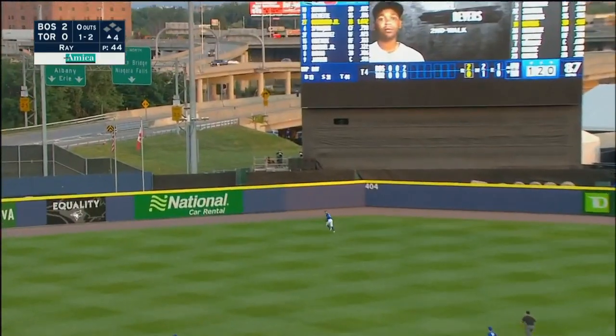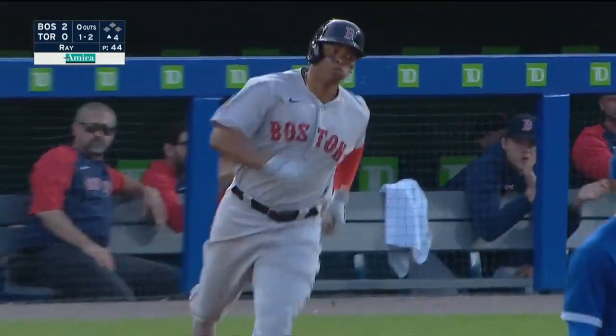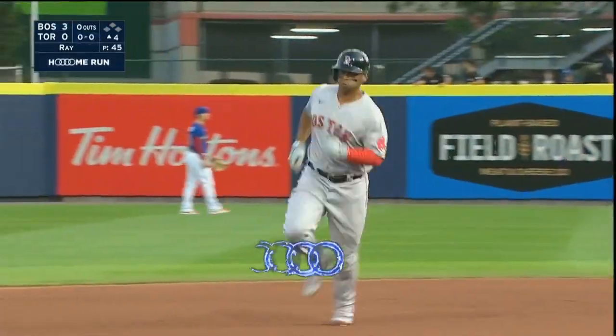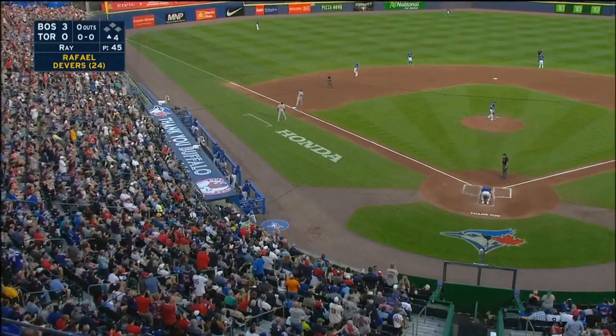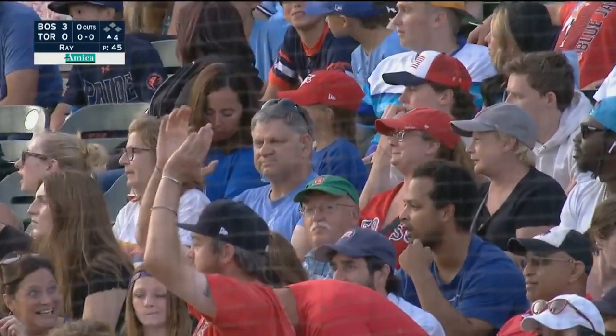Swung on, fly ball center field. That one's back there, back there. She's gone. Rafael Devers with number 24. Yes, he's tired of ball four. He's tired of walking. He'd like to jog, and he does, to make it 3-0. Red Sox are killing the ball here.